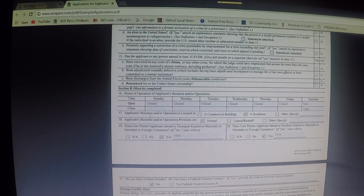Okay. Applicant's business and or operation is located. Mine is a residence, so that's what I checked. Applicant's business and or operations premises are owned. I own a home. And then, does the user permit applicant intend to transport explosive materials in interstate or foreign commerce? Yes. All right, USA. Does user permit applicant intend to purchase explosive materials in interstate and foreign commerce? Yes. Again, USA. So the first one is transportation, and the second part is purchasing. So you answer yes to that with USA, now you can buy in other states other than your own and you can transport it. Under the personal license, as long as it's for personal use, you can buy and transport it yourself, no problem, in your vehicle.